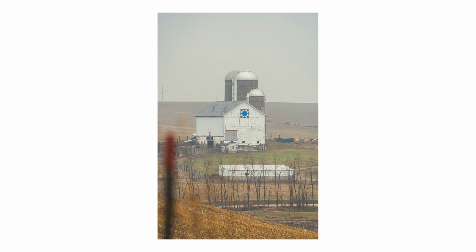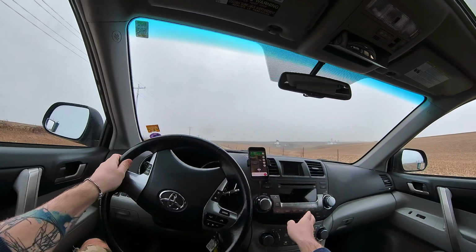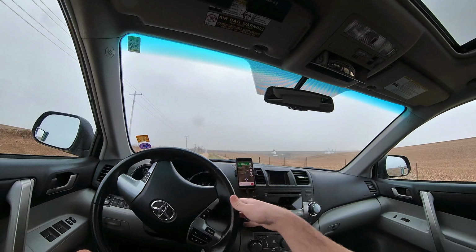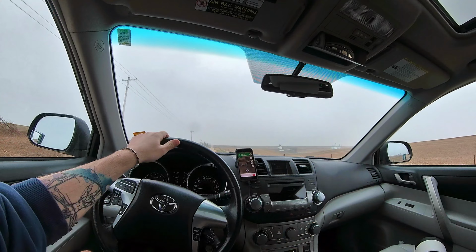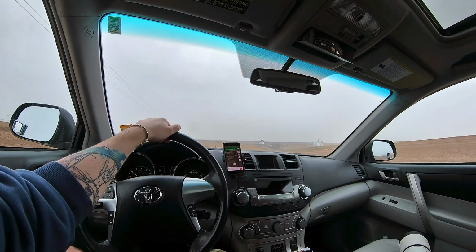Probably have to bump the contrast up in post on some of these. Some of the subjects like that barn that are off in the distance are just gonna have a real lack of contrast, just because they're so far off and there's a lot of atmosphere between us. All right, let's go get a shot of that pink silo.